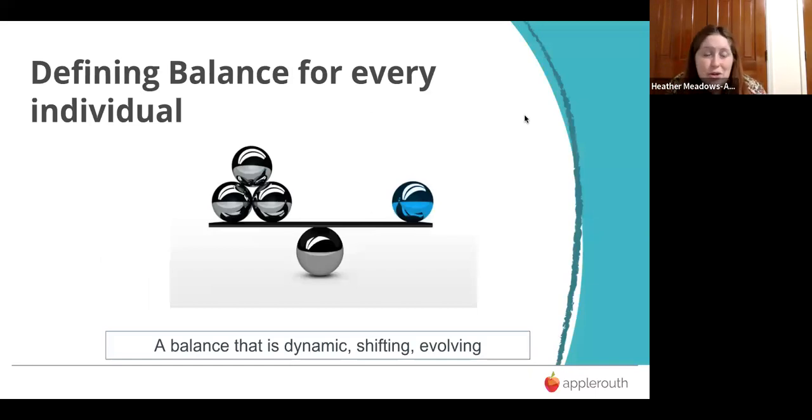Balance is different for everyone too, right? Some people really need to highlight sports, right? That's a big part of their lives. What needs to go on the wayside sometimes? Some people, it's academics. There's tons of different ways this could happen, but everyone's different, mostly, is the point.